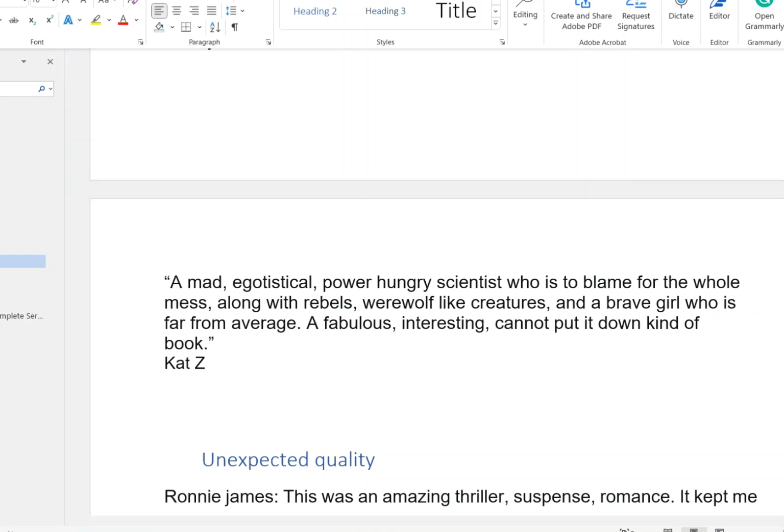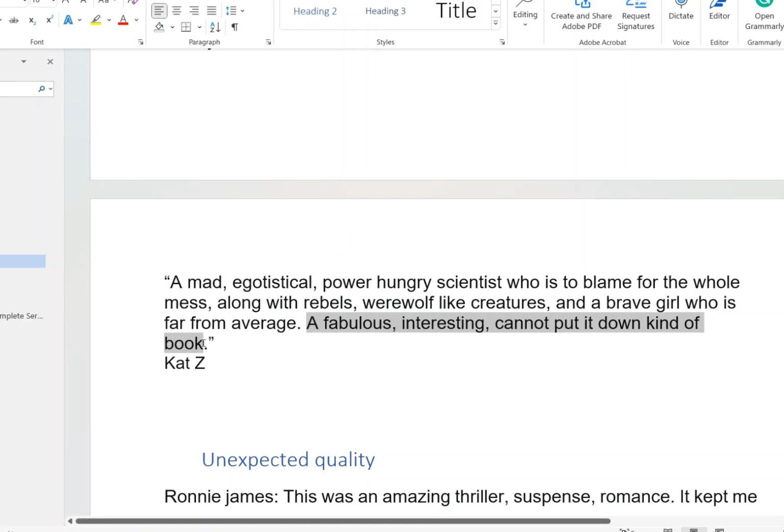And because the story is really going to revolve around the protagonist, you have to make sure she's a likable, strong female protagonist that's different maybe from other young adult fantasy, but in a good way. So the next part of this, however: a fabulous, interesting, cannot put it down kind of book, that's fine, but I wouldn't want to repeat that too many times.